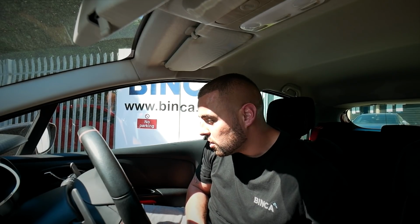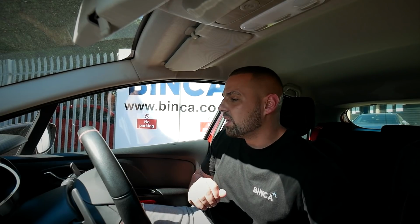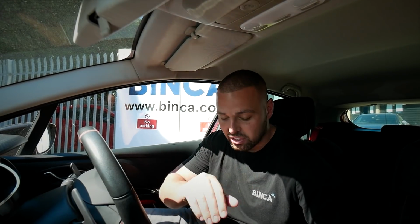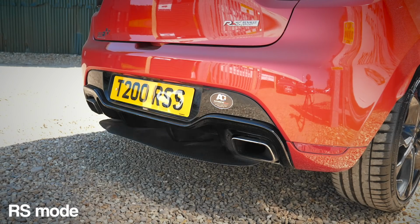Ready? So that's on tick over, yeah? So if we now switch back to the normal mode, it calms down a little bit, give it a little rev. Yeah, it sounds really good. But then when you put the RS drive button back on and then rev it, it does like little burbles.